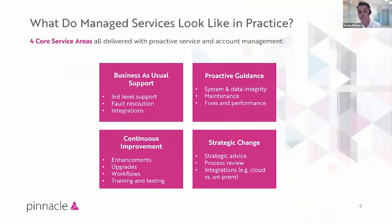Proactive guidance. So quite often here, the subject matter will be around system and data integrity, general maintenance, fixes, performance, that sort of thing. Continuous improvement. So how can we use this technology better? How can we ensure that we're on the latest or just the previous version? How can we ensure that our workflows are running as efficiently as possible, that our staff have the appropriate training, that the testing is getting done?